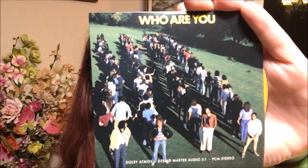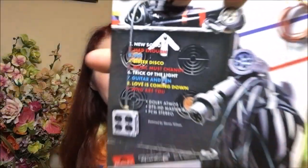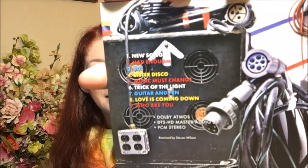Weirdly, this one feels like a much looser envelope than literally all of the others have been. I don't know why that is. So I'm gonna have to be extra careful with that one because I worry the glue may fail on that one. And then disc 8, the Dolby Atmos one, this bad boy here, and there's your track listing. So that's what you get in terms of the discs.